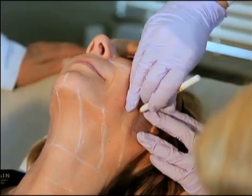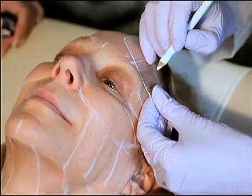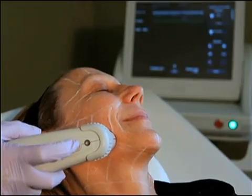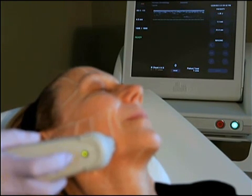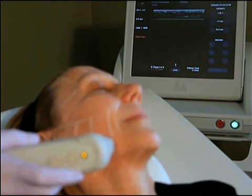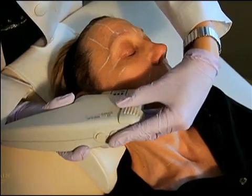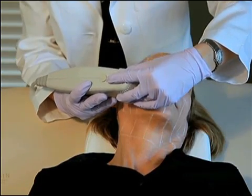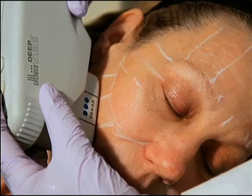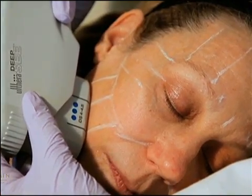Now, what are we looking at right now, Dr. Germain? So we're looking at one of my patients. Her name is Barbara, and she's getting Ultherapy done. I wanted to show you how she's very comfortable. It's non-invasive. You can see that there's an ultrasound screen right behind her, so we can see exactly where we are in the skin. And this way we can deliver the energy exactly to the area that we want to deliver it. And that's the unique thing about Ultherapy, is that you get a great result because you know exactly where you are in the skin.